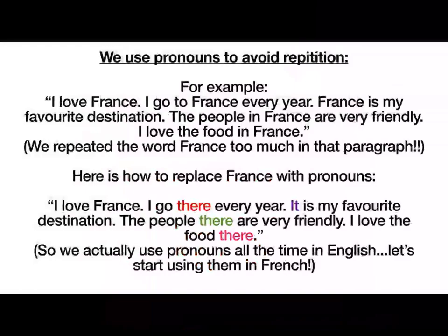So here is how to replace France with pronouns. I love France. I go there every year. It is my favourite destination. The people there are very friendly. I love the food there. So you can see that we've replaced the word France in English with the pronouns there and it. So we actually use pronouns all the time in English. Let's start using them in French.